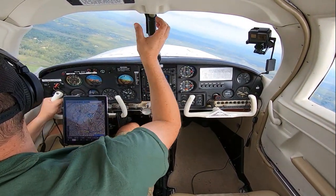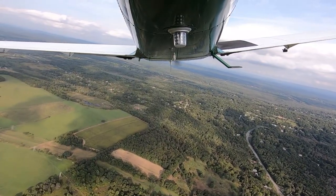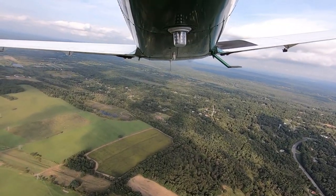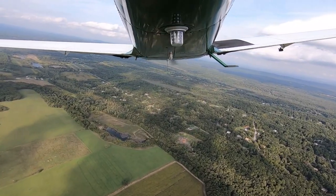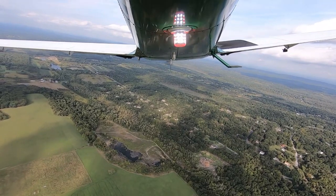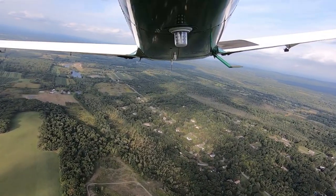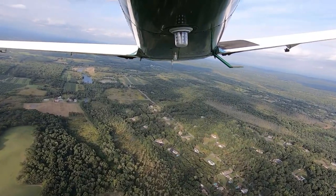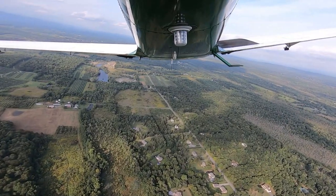But I can't believe how many pools there are down here. Folks, it's amazing what you see from the air. And the cool thing is, I probably said this last year, when all the leaves fall off the trees, you see more houses hidden away, and it's pretty cool. Things you haven't seen before.